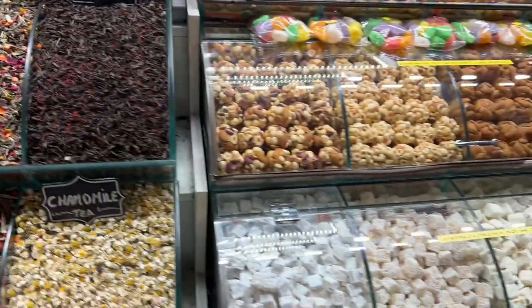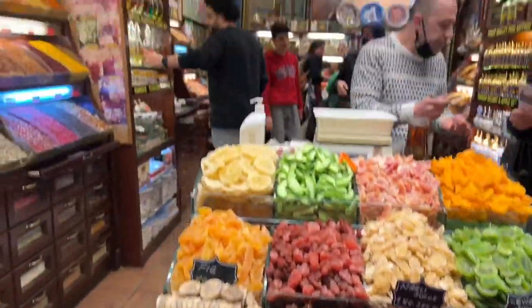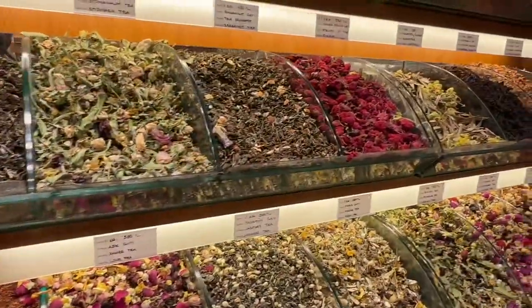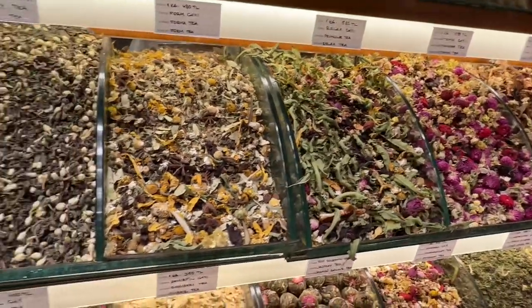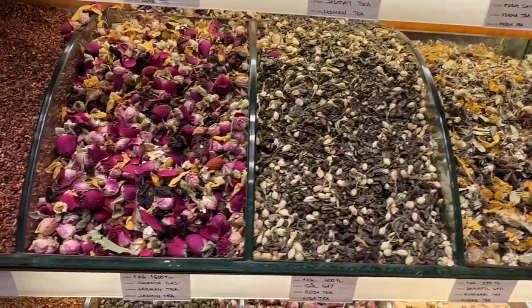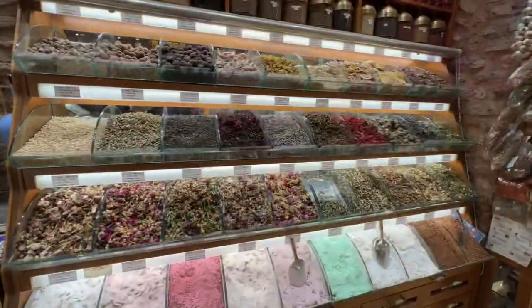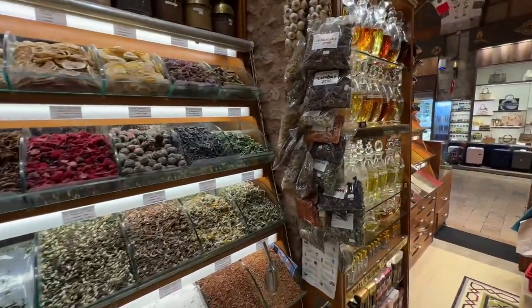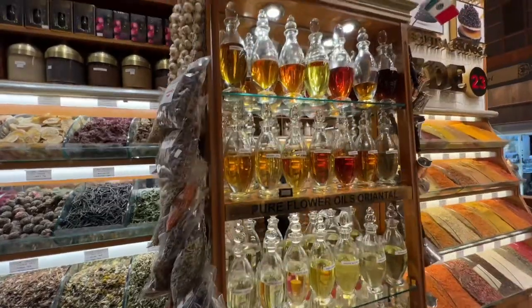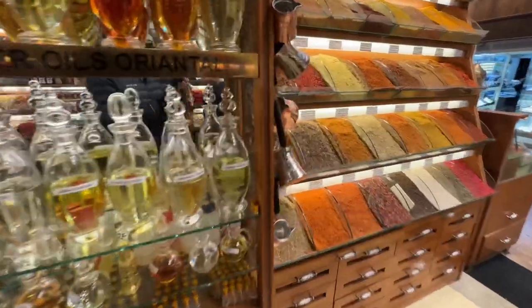Also you have to try different flavored teas, dry fruits. I saw different types of teas which I've never even heard about. You can also try some attar, which is oil based concentrated perfume, and it really lasts for very long.